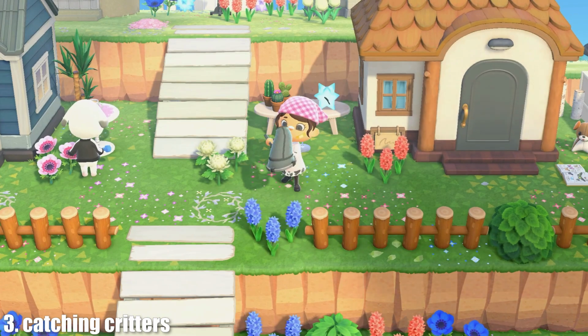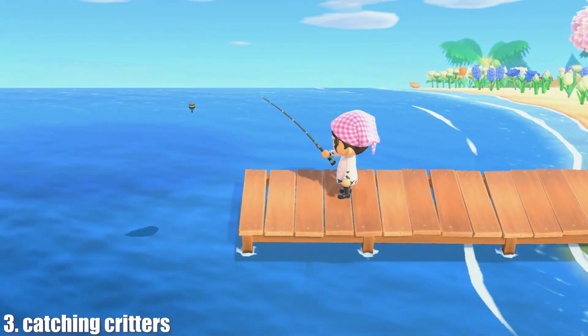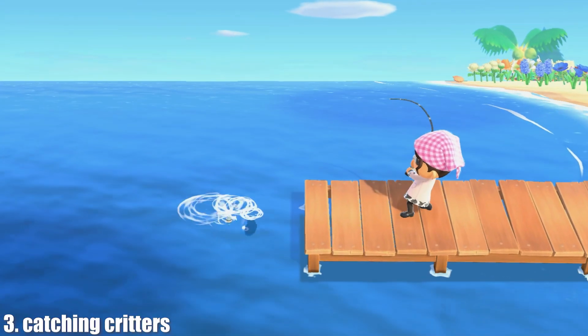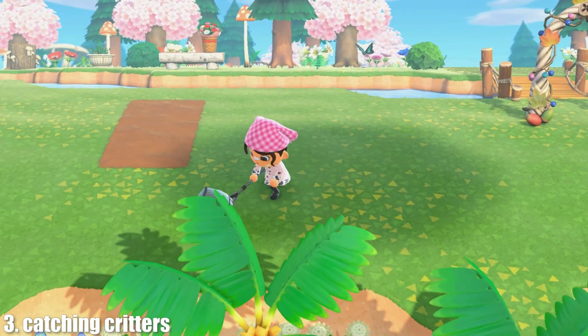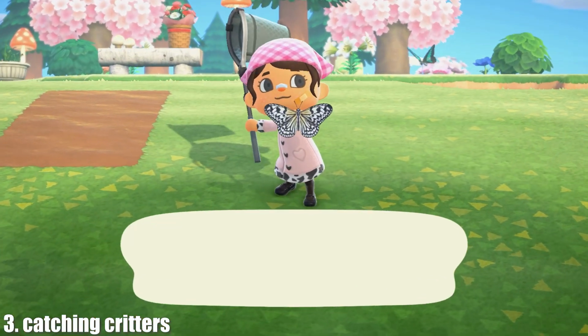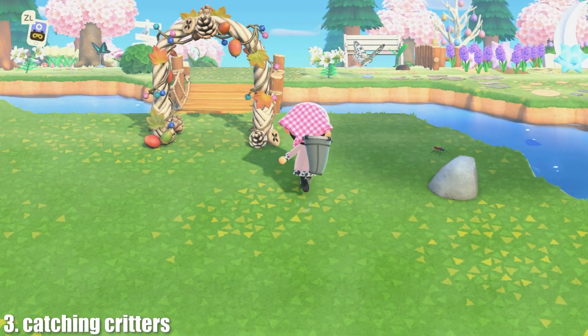I used to love keeping up with the monthly rotation of critters to catch, but honestly, it just feels like a chore most of the time now, and that's probably why I don't do it as often as I probably should. Really, the only time I ever go bug catching or fishing is if I need to get a model made by Flick or CJ.